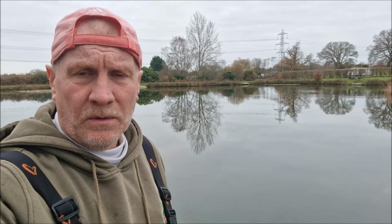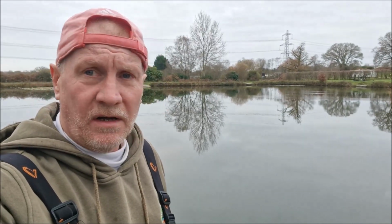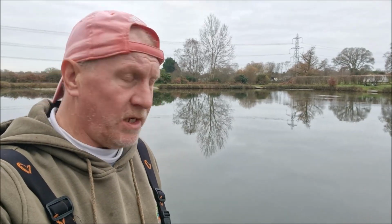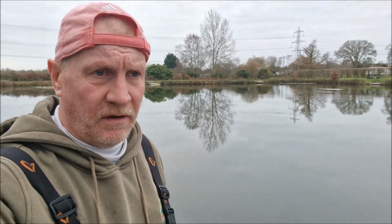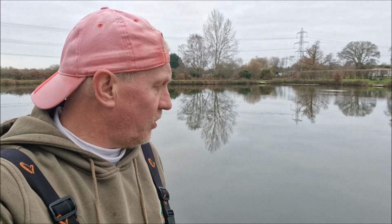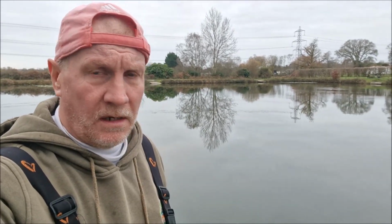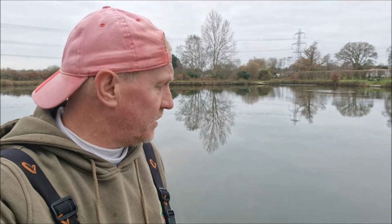So it would be a shame, because that would be quite a cracking start, two fish within the first hour and a half. So we'll just wait and see. We'll give it a while just to see if the end of the rod goes, or if it swims out of them lilies. And I'll update you if anything happens.